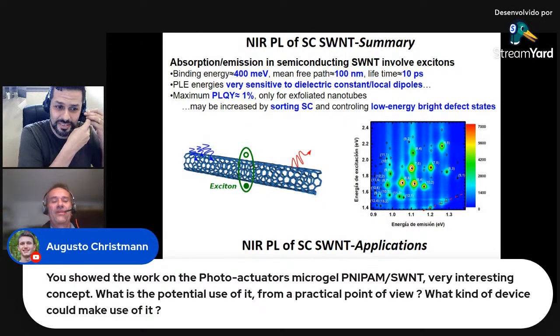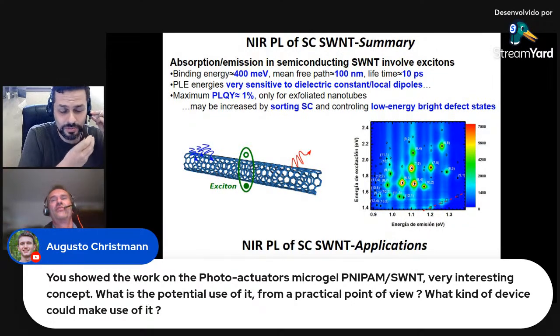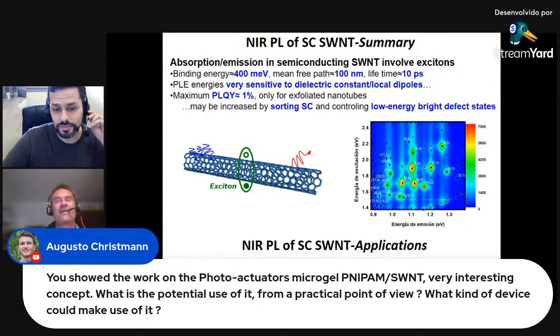So thank you, Augusto, for your question. Our first idea was to demonstrate that nanotubes can both act as photothermal converters, so absorb light and convert that into heat and promote the phase transition of the polymer, and at the same time act as optical probes, so from their optical signal be able to detect this kind of change.